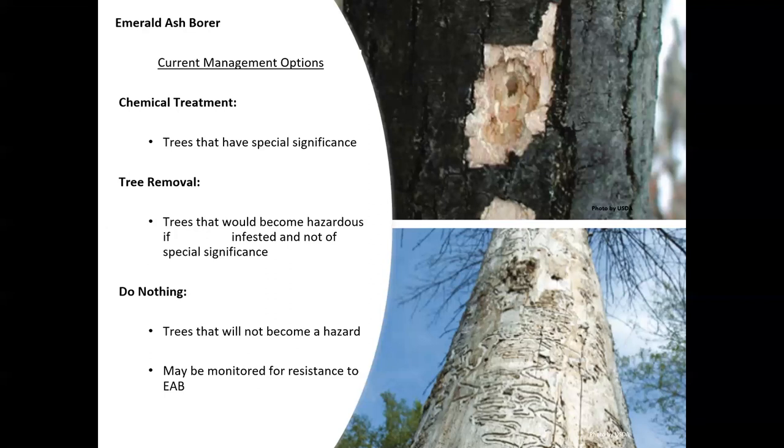On to option three. Doing nothing is a third option, but it's typically for trees that will not become a hazard when infested, which, as I said, in most of an urban area is not going to happen. They're going to run into, or land on, something. This is more of a rural option, but can be applied in an urban environment. If, say, you had a park that had a large forested area in it, where you were pretty certain that tree wasn't going to come down on something, then you could choose do nothing as your option for that ash tree or trees.